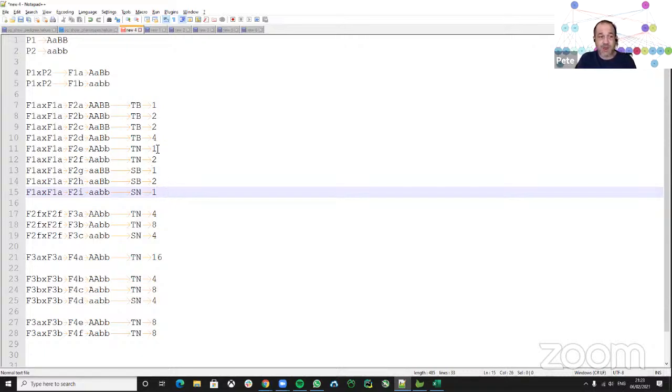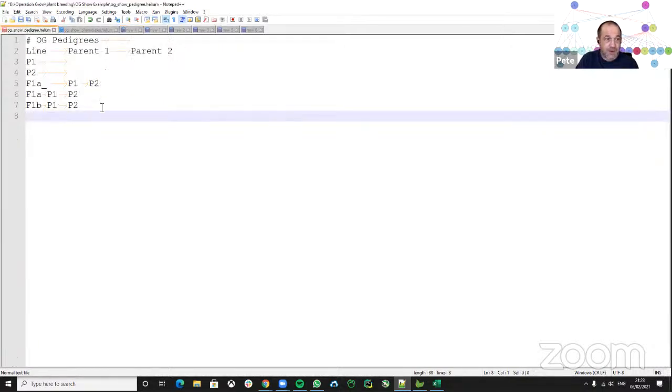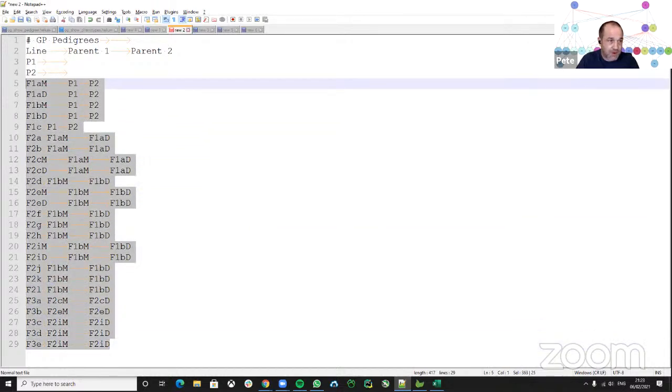And the only ones you'd be interested in are the tall and narrow ones. You're not going to be taking anything that's tall and broad, because as soon as it shows the narrow, it means you've locked in that recessive trait. So here I've just used M and D just to mark off mom and dad.